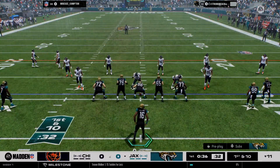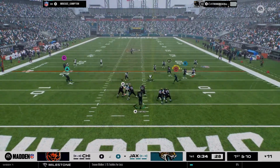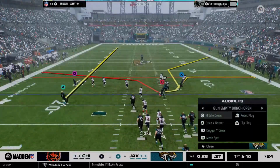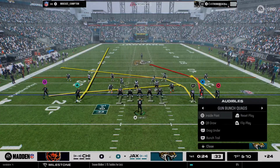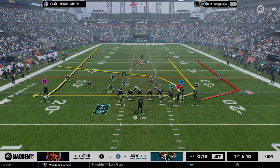Offense showing trips out right as they get set for this 1st and 10. Out of the gun, Lawrence. Finds him over the middle. And he'll be brought down just as he gets it up to the 24. Working quickly here. 13 yards on the play. 1st and 10 at the 24-yard line.